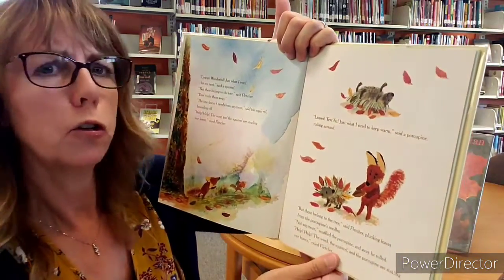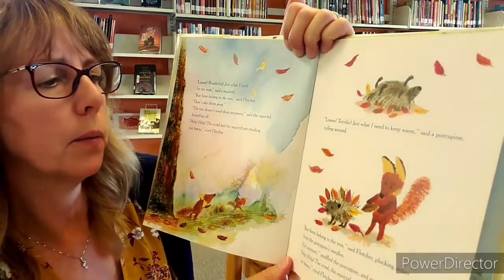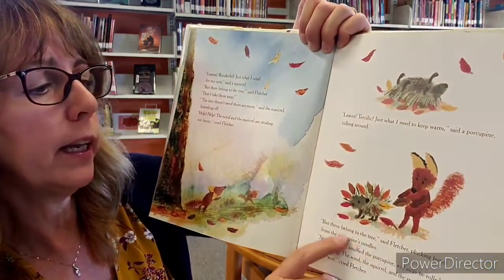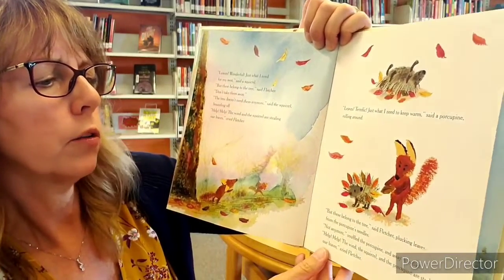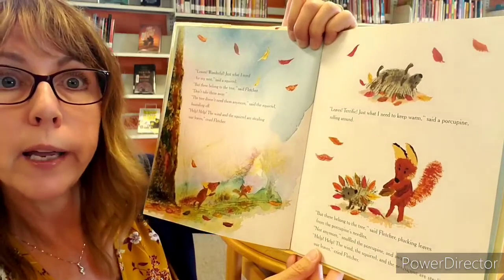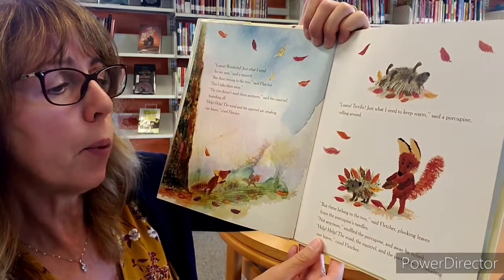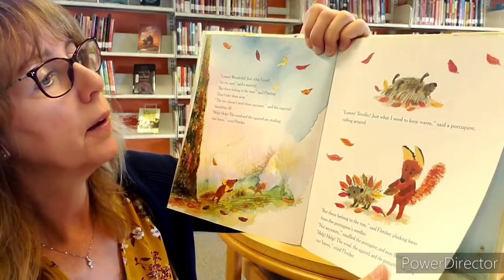"Leaves? Terrific! Just what I need to keep warm," said a porcupine, rolling around. "But these belong to the tree," said Fletcher, plucking leaves from the porcupine's needles. "Not any more," snuffled the porcupine, and away he rolled. "Help, help! The wind, the squirrel, and the porcupine are stealing our leaves," cried Fletcher.